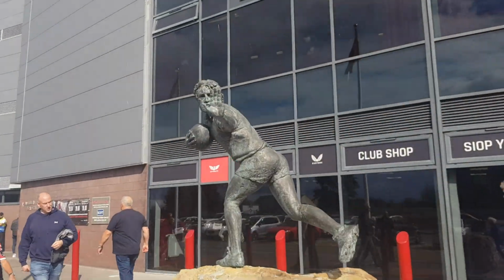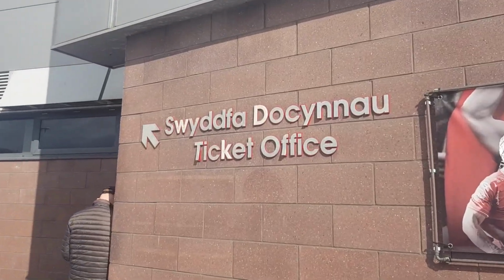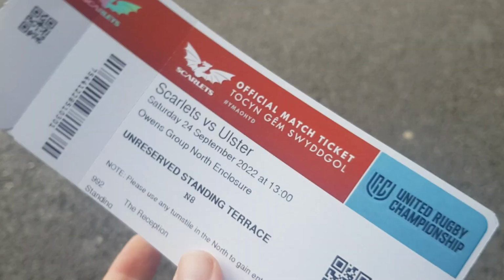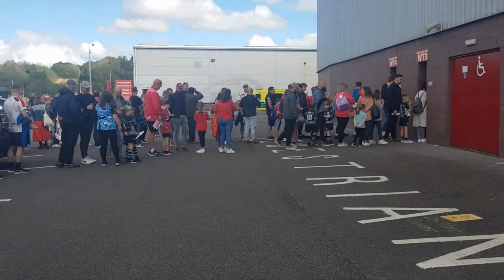Oh, nice statue of Scarlets icon Ray Gravell. He's one of the greats of Welsh rugby. Here we go. Better hope the queue isn't too long. Not too shabby. At this rate, I might even be able to get some food before kickoff. That'll be £15.